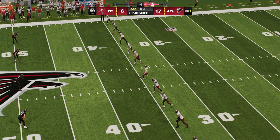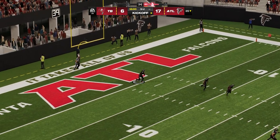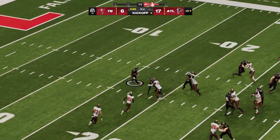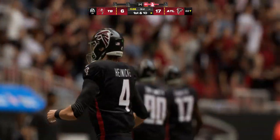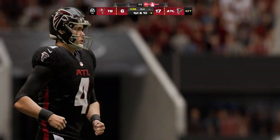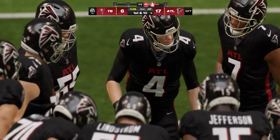Back to receive. They've got the lead and they'll get this football as the second half gets underway. Patterson going to bring this out of the end zone. And he's up past the 20 to the 22-yard line. So we get set to start this third quarter. Here's the Falcons offense now. And they've got the lead.